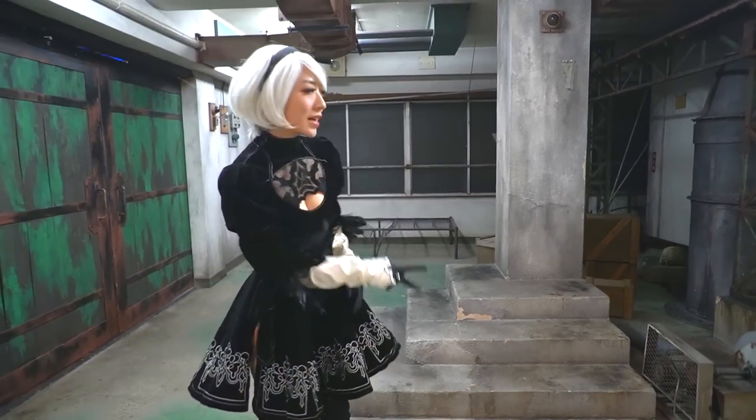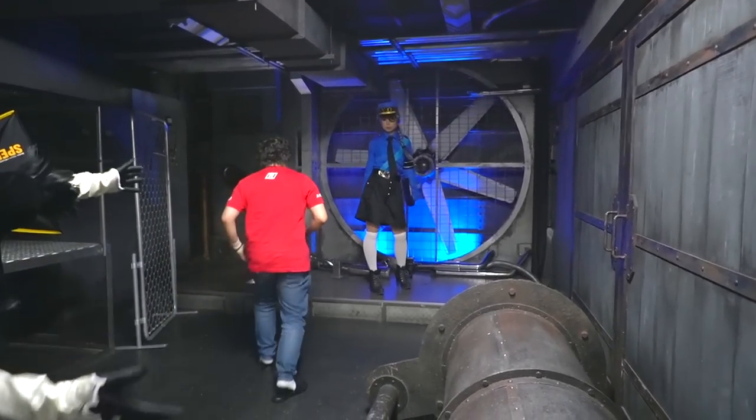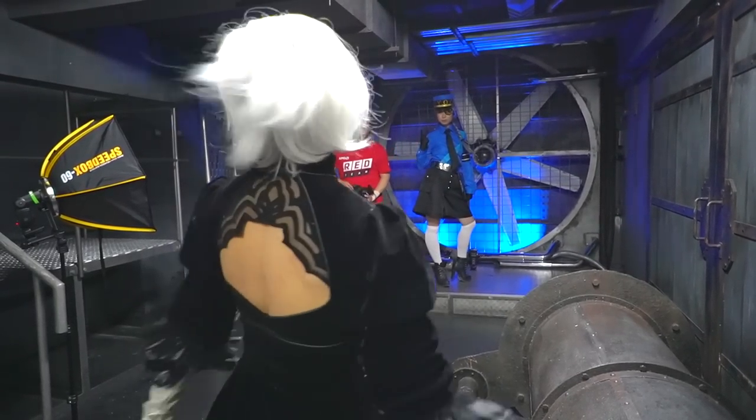Okay, this is the second half of the industrial. This looks more like a factory or like a rooftop kind of thing. Here we have Vicky Bunny Angel shooting some Persona 5. I missed out on that memo because I could have brought Panther. God damn it!